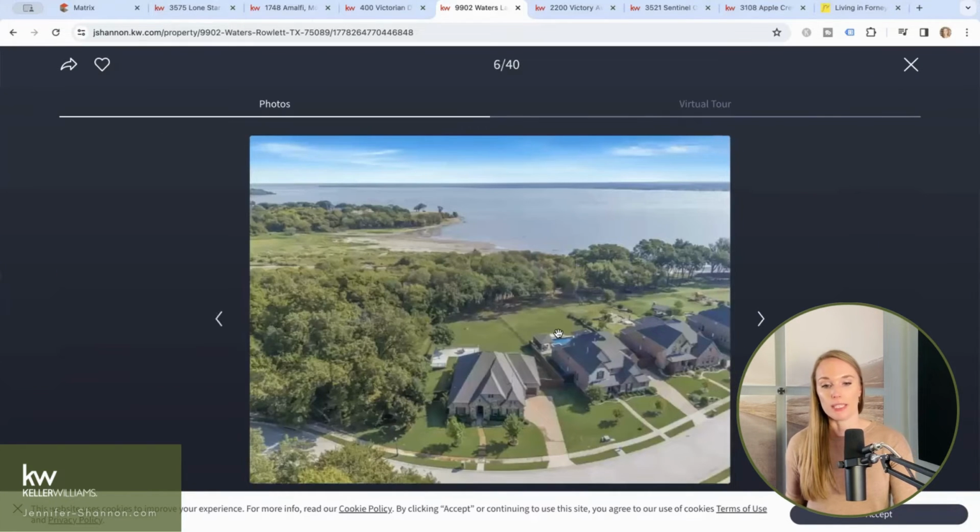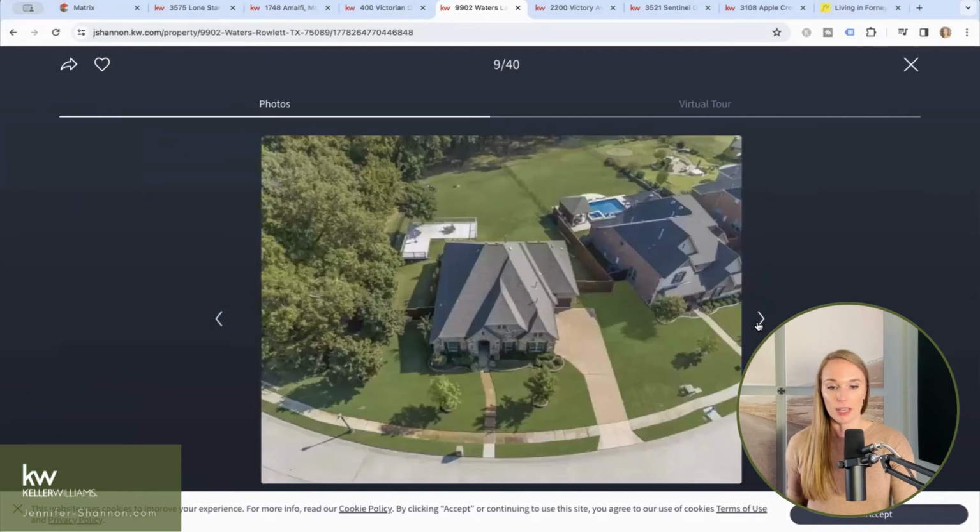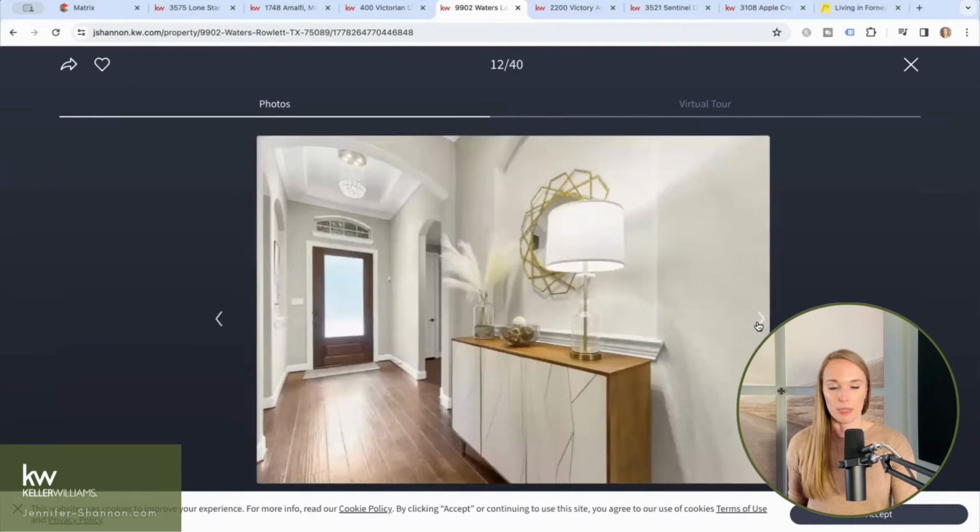In this neighborhood, you can see a lot of folks build pools to really enjoy this view. And with this angle, the sun actually rises more over here. But for the most part, you're going to get sunrise views from this home. So really nice opportunity to be very close to Dallas, but living on a lake. And like I said, it's in a gated community.